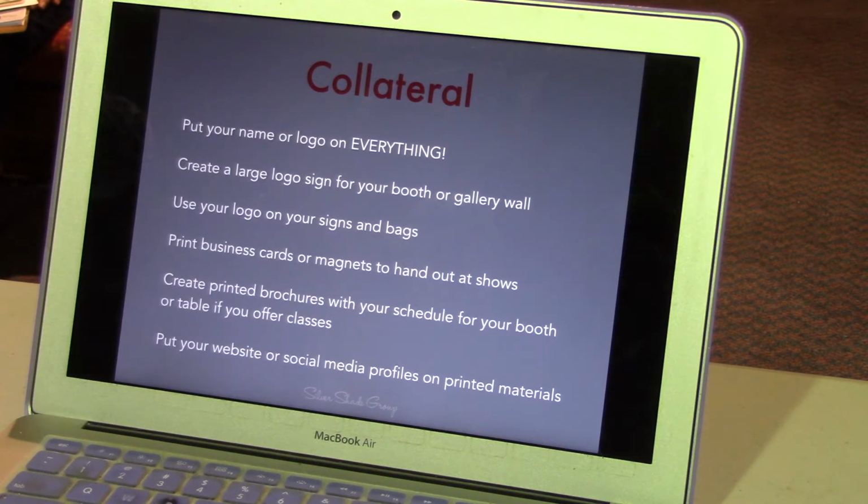And that's any materials. Again, create a large logo sign for your booth or gallery wall, not at the expense of a simple display, but at least to make it more recognizable. Put your logo on your bags so that when people take away your products that have sold, they can see where they bought it.